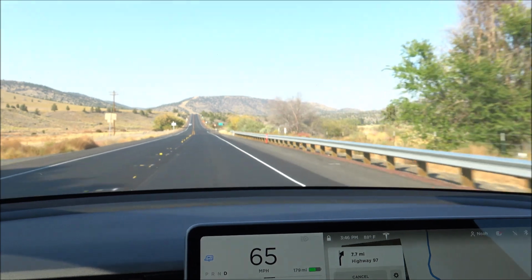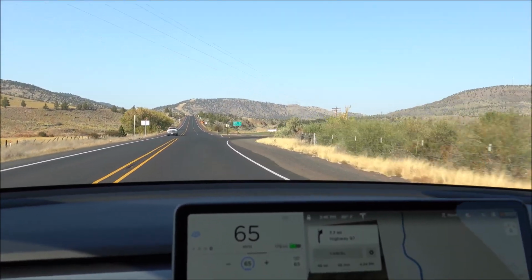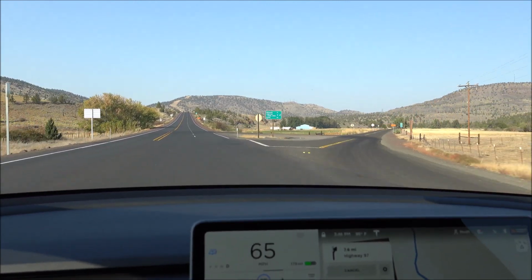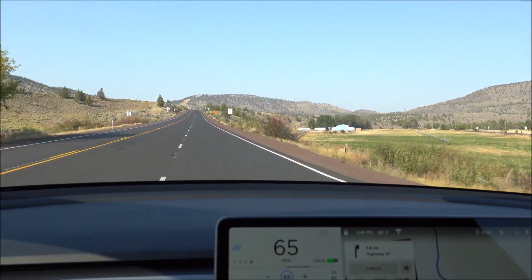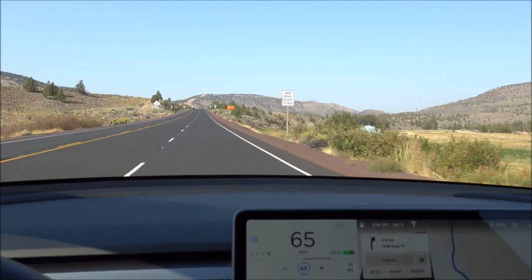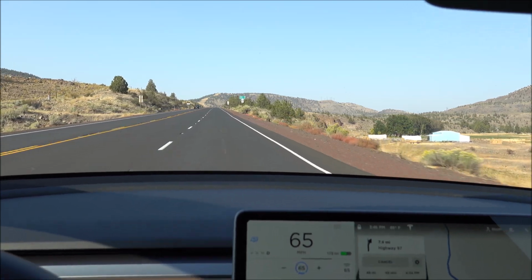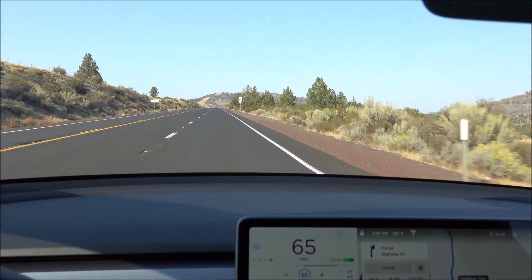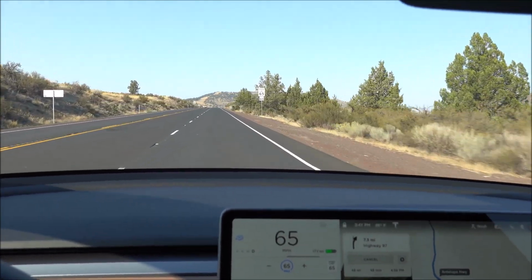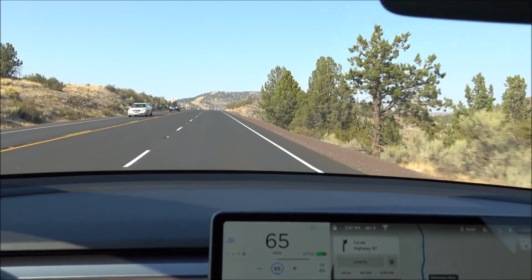Last time I did this, the car had no problem holding 65 miles an hour and actually wanting to go substantially faster. So we are going to pull this grade. This is right past Willowdale on the way to Shanico.